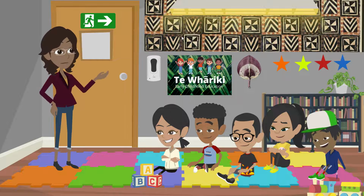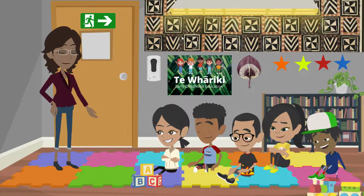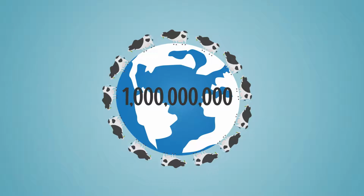A lot of greenhouse gases are released when we farm as well. When cows burp, they release methane. There are over 1 billion cows in the world. That is a lot of methane which can trap heat in our atmosphere.